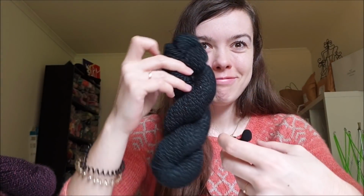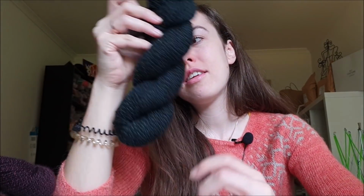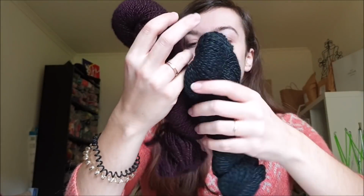At least for me, in this price scheme, I do try to save on buying unnecessary skeins. But it didn't want to travel alone. It really didn't. So I decided if he's getting a super nice hat, I'm getting one too. Yeah, I know. Selfish knitter right here. But so I got another one.